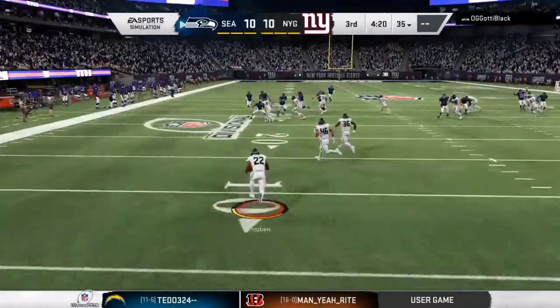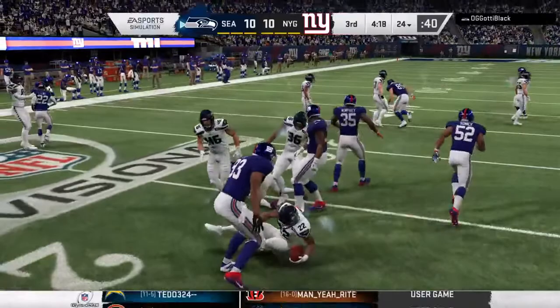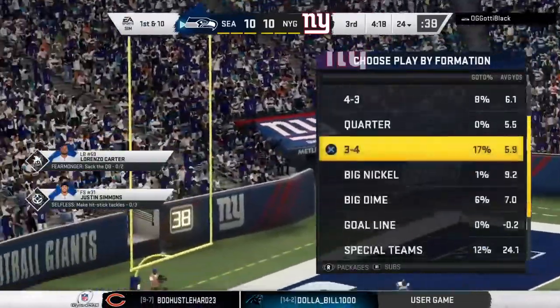This fielded a few yards into the end zone. And he'll be brought down at the 23, make it the 24-yard line.